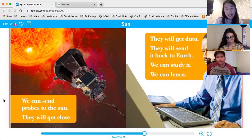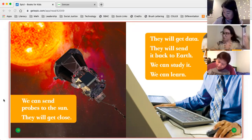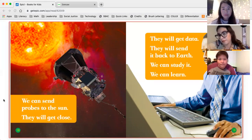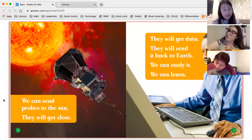So you might say, I am wondering blank. About anything on the page? Mm-hmm. And one way I like to come up with wonderings is I like to reread my sentences to see what other information I would want to know after reading that sentence.